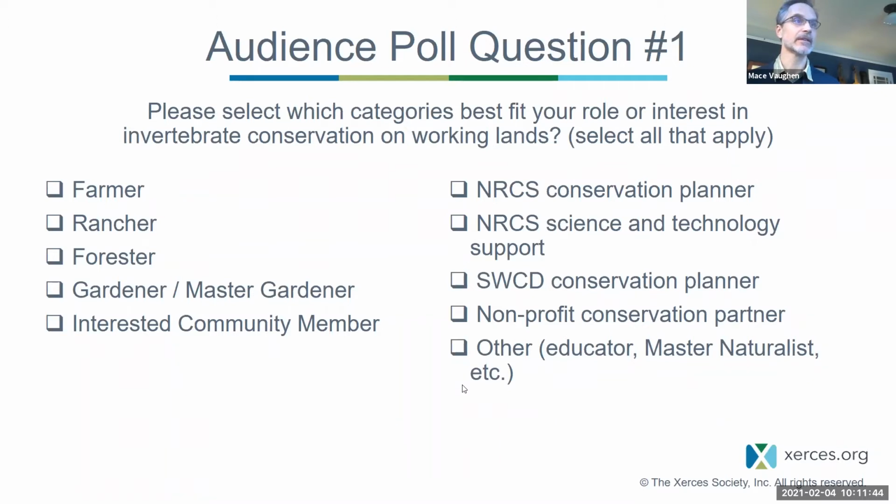Oh, look at this. All right. Nice. I really like these polls. These are kind of amazing. Oh, look at this. All right, a real range of folks here. This is excellent. A lot of partners working on conservation planning with NRCS and the conservation districts. A lot of folks coming in from the nonprofit sector. A good number of farmers and ranchers. Master gardeners coming in. All right, just folks who are interested. That's great. This is excellent.